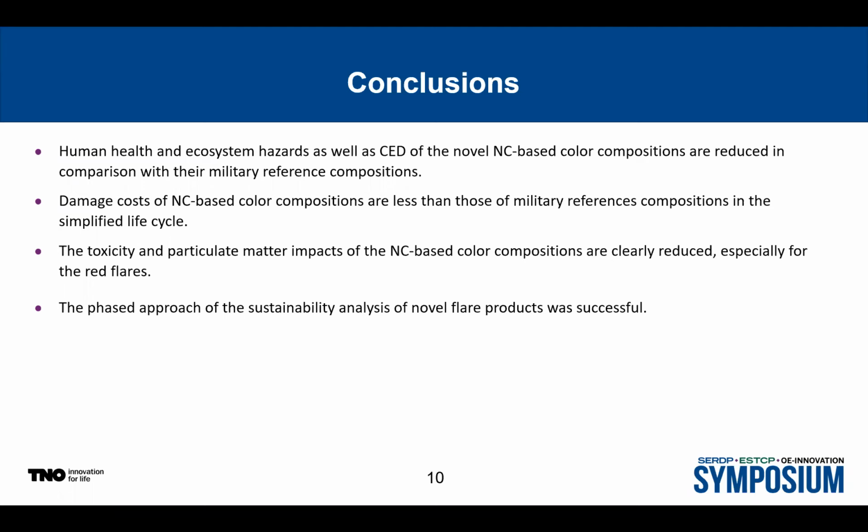So it's not about the actual exposure. We just say particulates are being formed, and we try to quantify that. And then a damage cost is just associated with particulate formation. So it's not like to what extent is a person exposed to it.